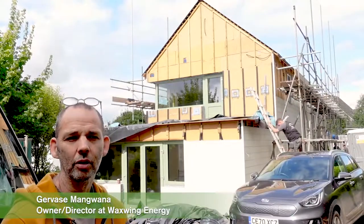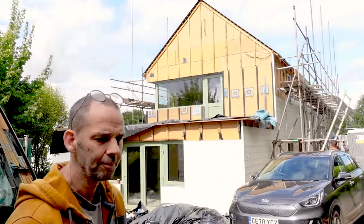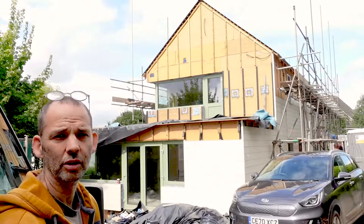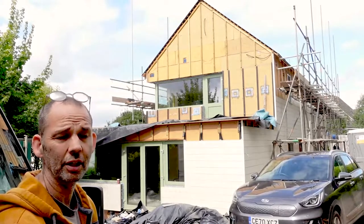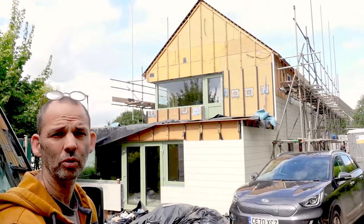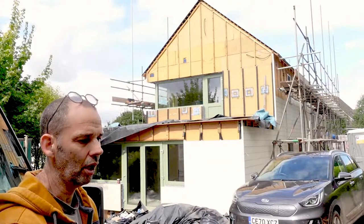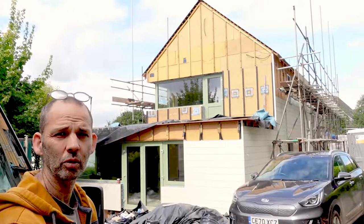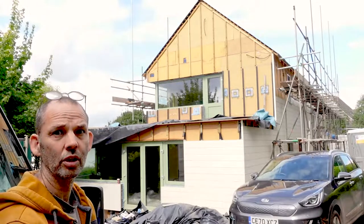So I'm Gervais Manguana. I'm the air pressure tester for the project. This is the first time I've visited the site today, and we've agreed a 3 test strategy for this project if it was needed. And initially here we're effectively testing the external air tightness layer, which is a bit of a novel approach on this project. And ultimately, I think the aspiration would be an EnerPHit level 1 air change target, but with a backstop of an AECB 2 air change target.